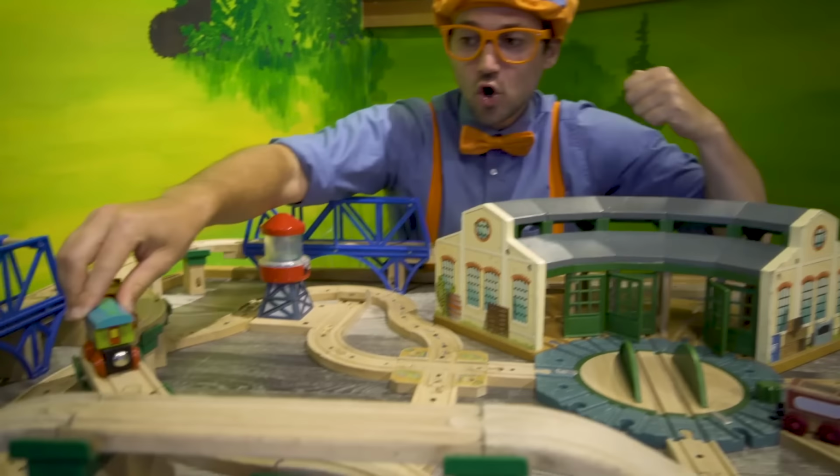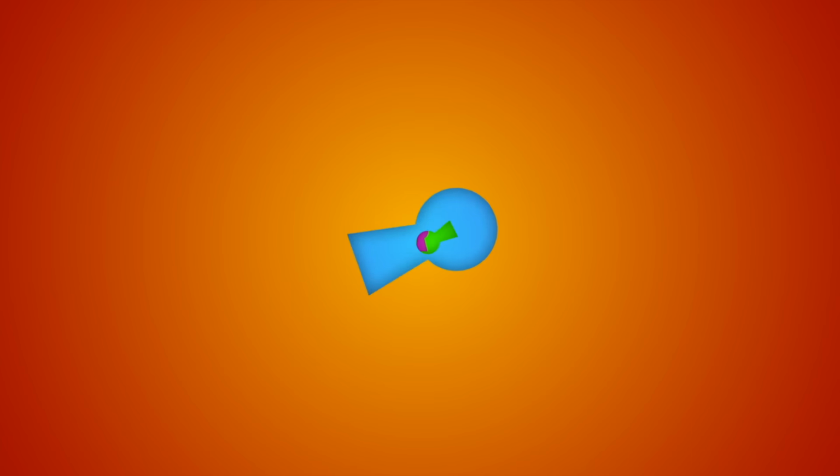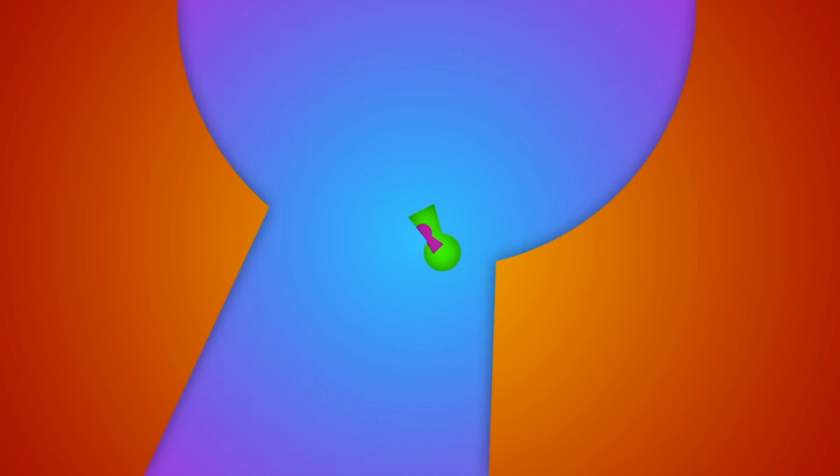Choo-choo! To learn about, it'll make you wanna shout, Blippi!